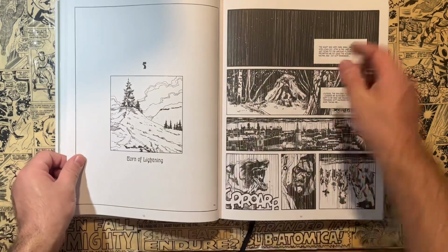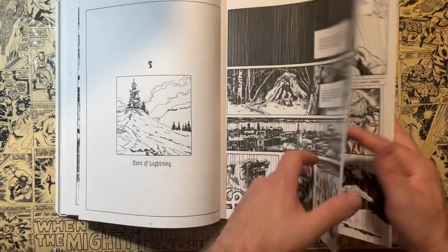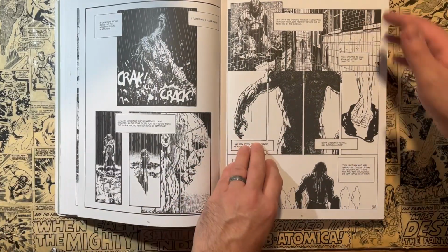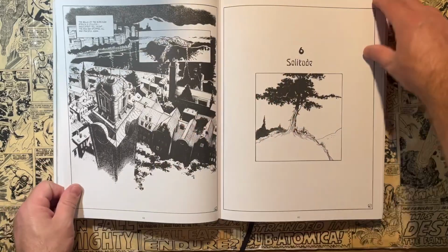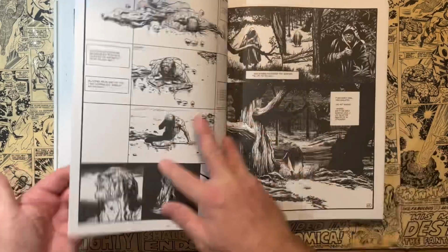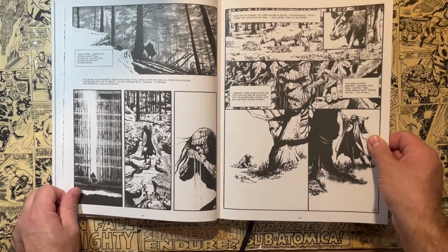Now, when you get to chapter 5, Born of Lightning, we're getting similar storytelling, but from the monster's perspective. Because the monster is now alone in the world, he has no idea what's going on. He has no idea who he is or how he was created. But he does have a brain and he's trying to figure things out. So in here, you see all these humans beating him to death because they think he's a monster. And you just see his path to survival and how he's going to try to make do with not knowing his whole background.